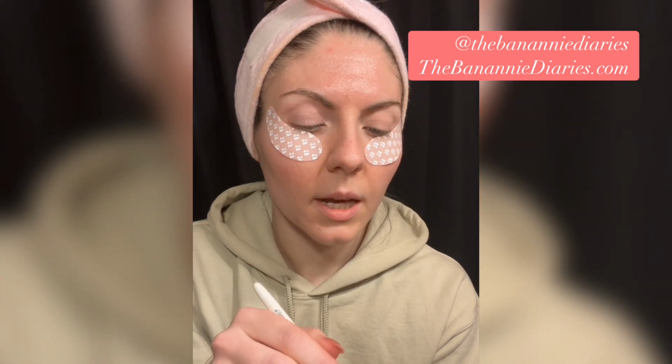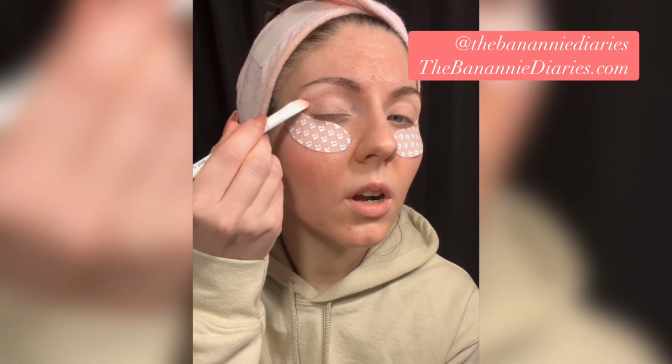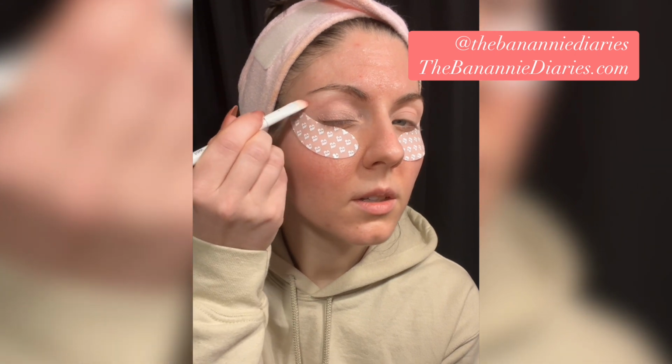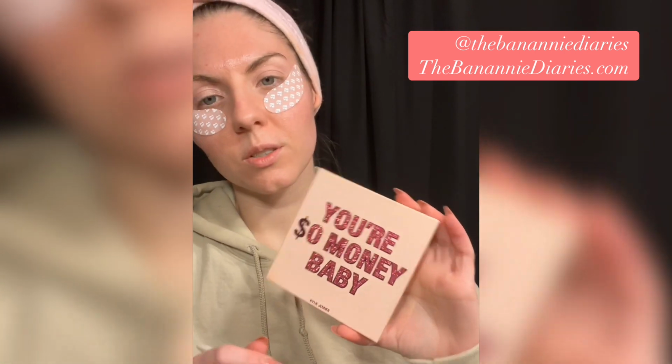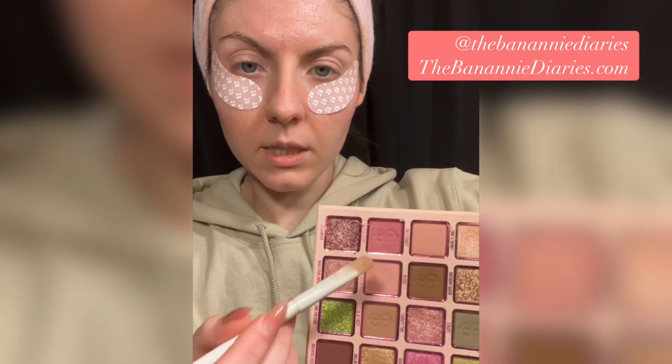I adjusted the eye mask a little bit just because there is a very strong wing on this look, so I'm just going to pull this out here. I did not necessarily plan on using all Kylie Cosmetics, but I feel like she has all the colors that I need right now. I'm going to use the Yorso Money Baby palette. There is a shade in here called Long Money that I want, which is right here. Now this is the color for the crease.